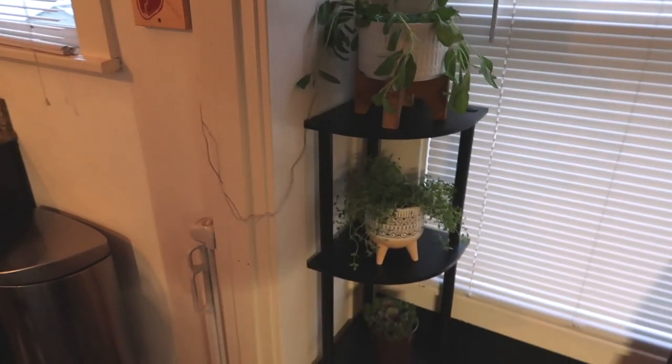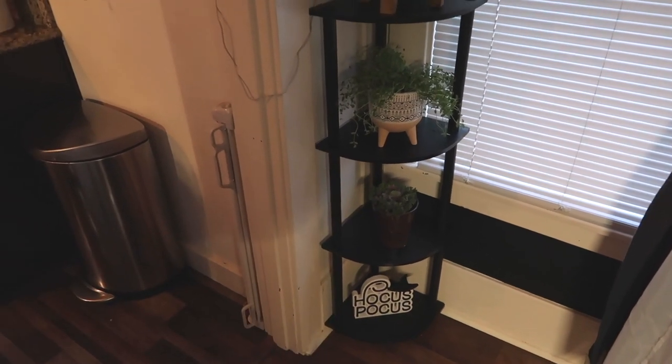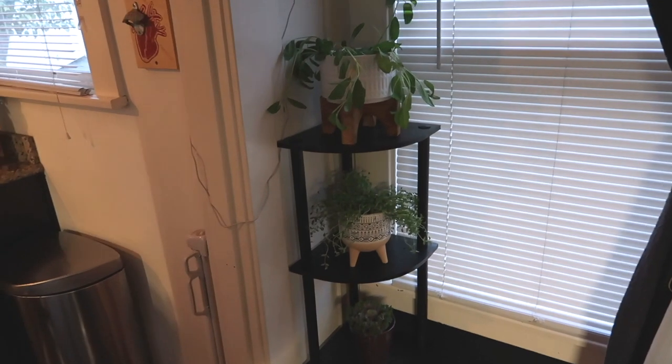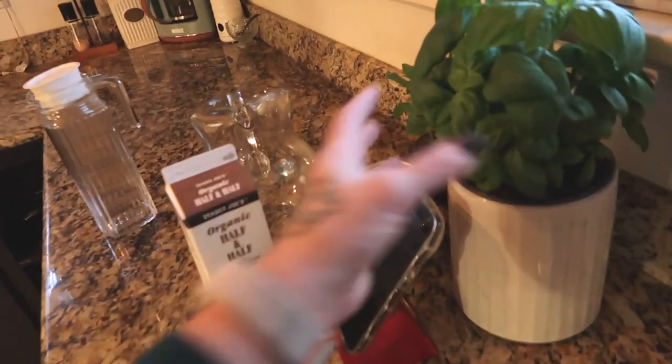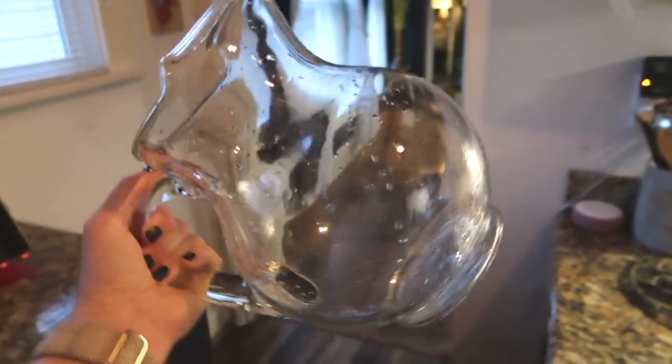I've decided to make this like a herb tower. So it has, well, that's not an herb, it's kale, but eventually I want to get rosemary, and I'll have rosemary, thyme, and sage on this over here. And then in the kitchen, just for a pop of color, because it's so pretty and bushy and healthy looking. And I actually decided to use the cauldron for the mint. And then I have these nice and clean. Now you can see the pitcher. It's like the best pitcher, isn't it?